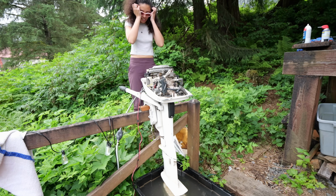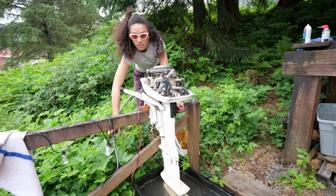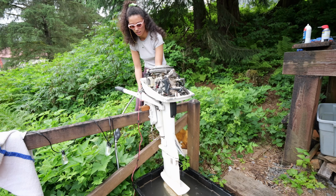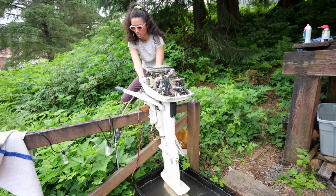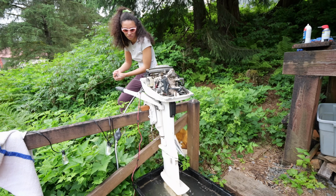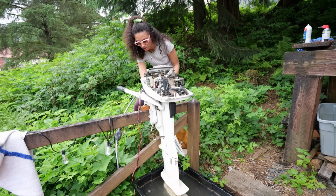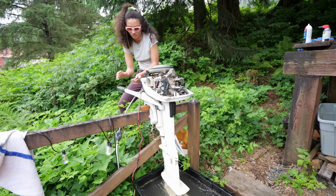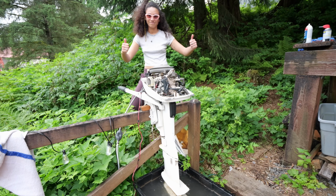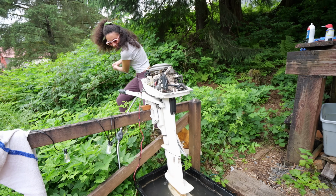Put on the cool girl glasses and we'll give it a go. So make sure there's fuel in the carburetor already, and the choke. This is good, and make sure that's there. That's to go. Not good. I have to rub it a little.